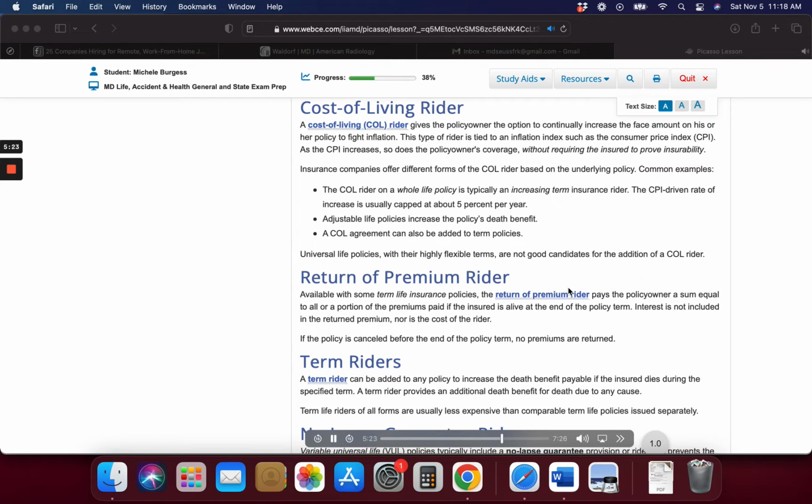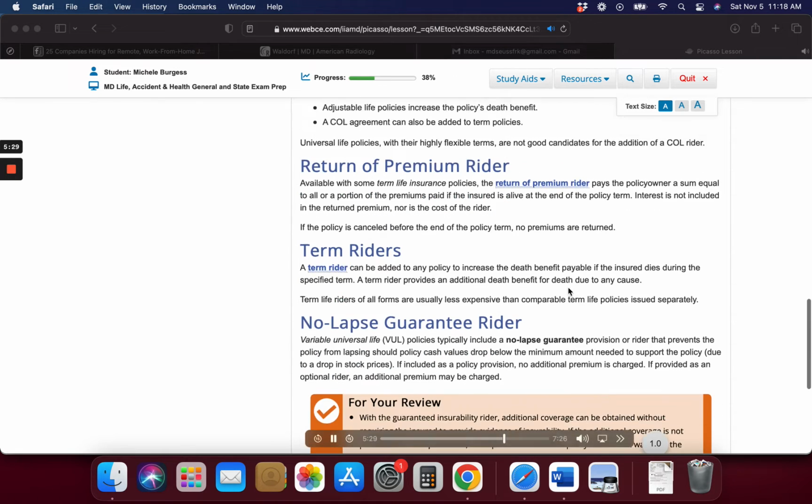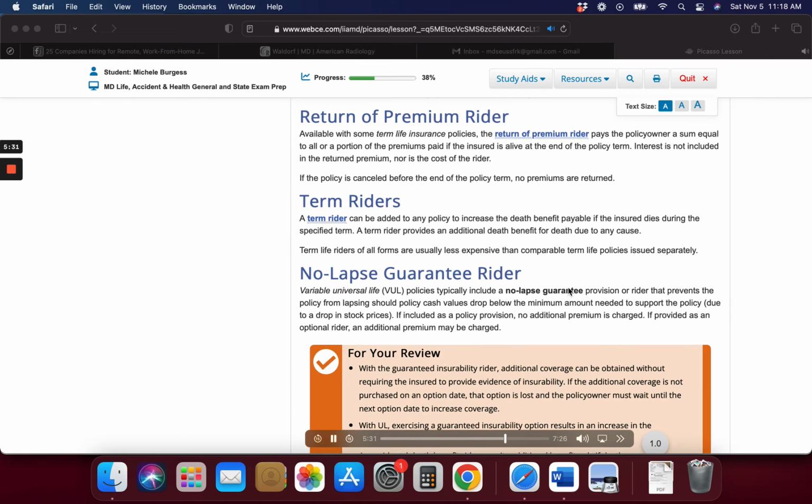Return of premium rider? Available with some term life insurance policies, the return of premium rider pays the policy owner a sum equal to all or a portion of the premiums paid if the insured is alive at the end of the policy term. Interest is not included in the return premium, nor is the cost of the rider. If the policy is canceled before the end of the policy term, no premiums are returned.